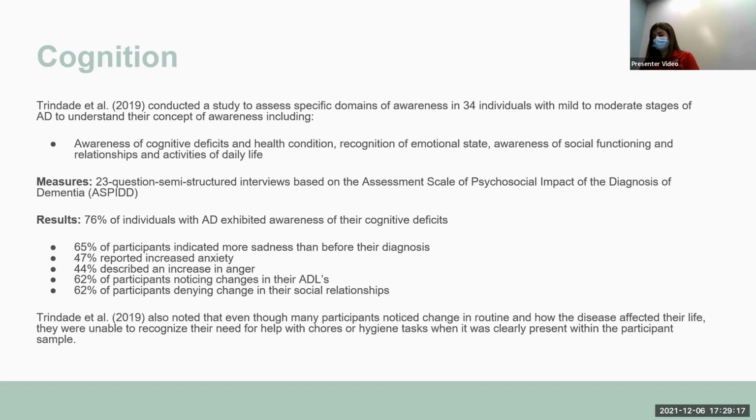The researchers noted that only 4 participants mentioned words such as disease or Alzheimer's, and only 1 participant disclosed that they actually had the disease. They also noted that even though many participants noticed changes in their routine and how the disease affected their life, they were unable to recognize the need for help with chores or hygiene tasks when it was clearly present within the participant sample.